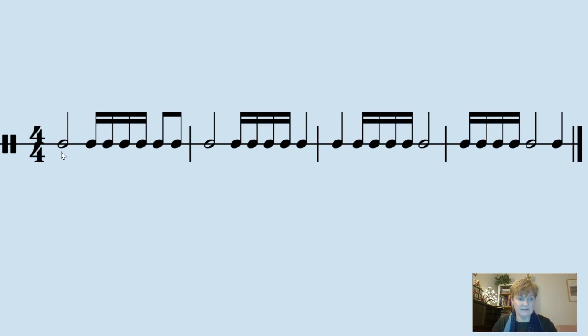So in this one, 1e and a 2e and a 3e and a 4e and a, repeating. In your rhythm language: ta ta, tiki tiki ti ti ta ta, tiki tiki ta ta, tiki tiki ta ta, tiki tiki ta ta.